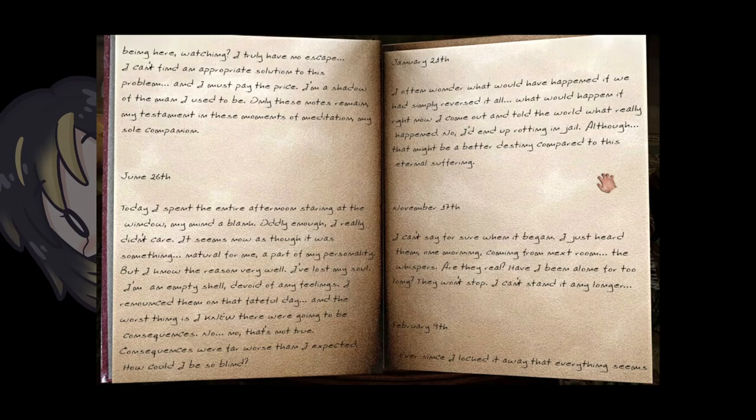June 26th. Today, I spent the entire afternoon staring at the window, my mind a blank. Oddly enough, I really don't care. Seems now as though it was something natural for me. Part of my personality, but I know the reason very well. Plus my soul. I'm an empty shell, devoid of any feelings. I renounced them on that fateful day, and the worst thing is, I knew.